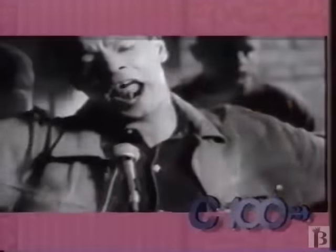C100, even more light rock hits. Great light rock hits, played one after another with less talk. C100 plays the very best variety of today's light rock hits to wake up with, listen at work, and enjoy in the car. Remember, when you hear light rock hits, it must be C100. C100, even more light rock hits.